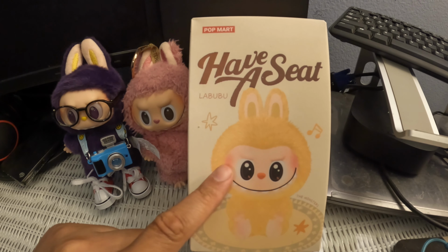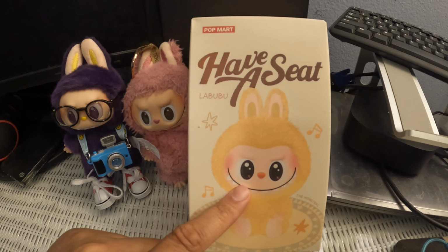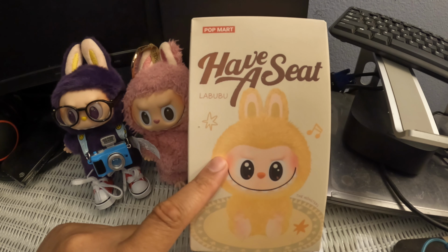If it was a kid that was asking for it, they wouldn't know the difference, but if it was an adult, you would. So let's start off with this Lafufu.